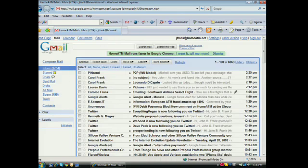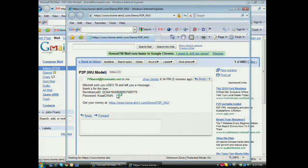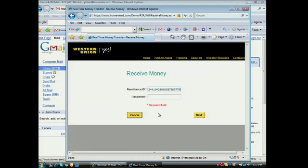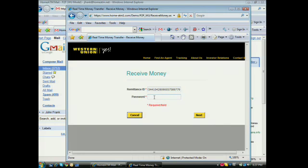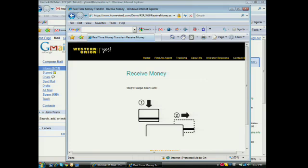Right away, he gets an email from PinSend. That's us. He's going to click the link, and it says, get your money at, and launch the link. First, I'm going to copy the transaction record, I being John. I'm just going to do it really quickly, being mindful of our time. We're going to receive the money now. We put in the remittance ID, then we go back and take the password. It's now going to go into our back end and find the transaction. There it is. It found the transaction. He's going to do next, and then he's going to load it onto his bank account.